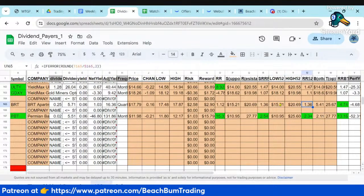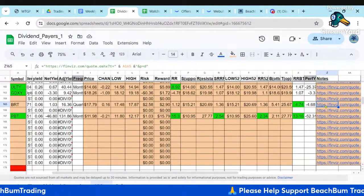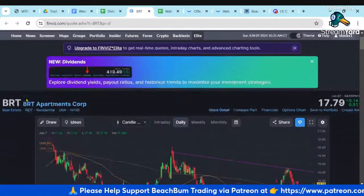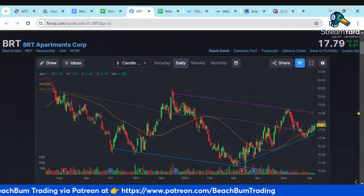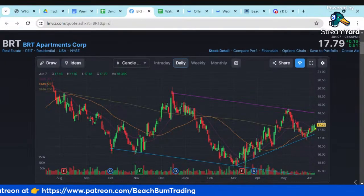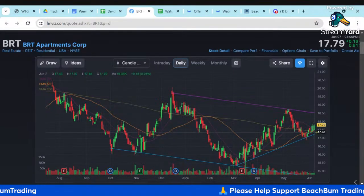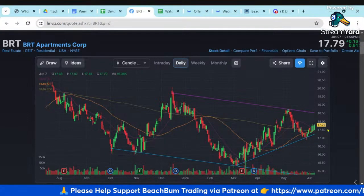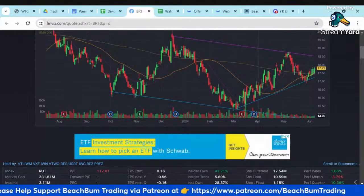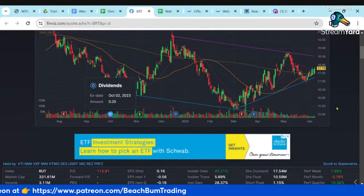If we look at the FinViz profile, again, you can access FinViz profiles for these dividend payers quickly via the links in the notes. So look at BRT Apartments. So it's a residential REIT. Again, we can kind of see it's right in the middle of its 52-week range, hugging that long-term support level or long-term moving average. Looks like the lower support levels are trending up. So again, pays a 25-cent or so quarterly dividend.